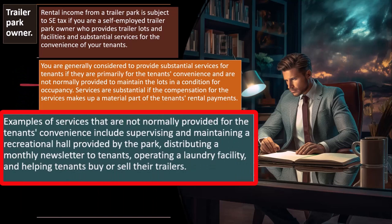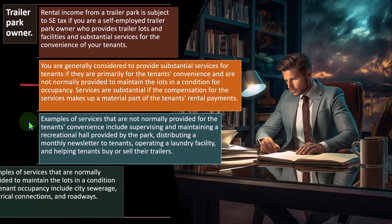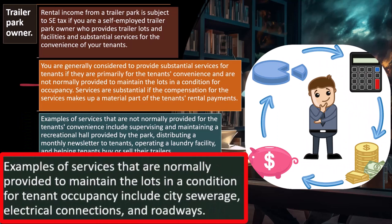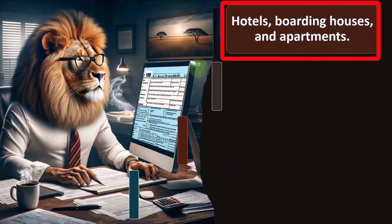Examples of services that are not normally provided for tenants' convenience include supervising and maintaining a recreational hall provided by the park, distributing a monthly newsletter to tenants, operating a laundry facility, and helping tenants buy or sell their trailers. Examples of services that are normally provided to maintain the lots in condition for tenant occupancy include city sewage, electrical connections, and roadways.